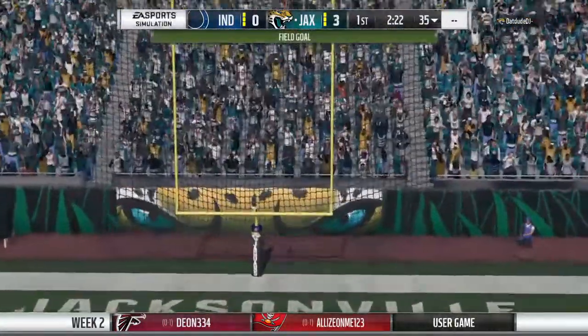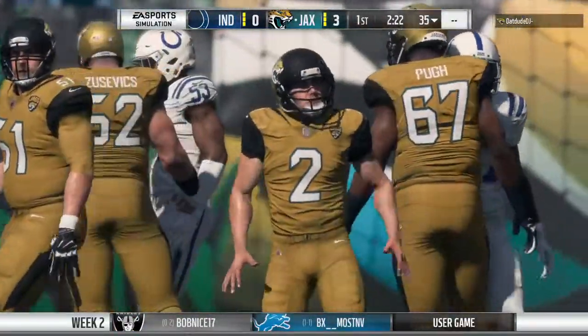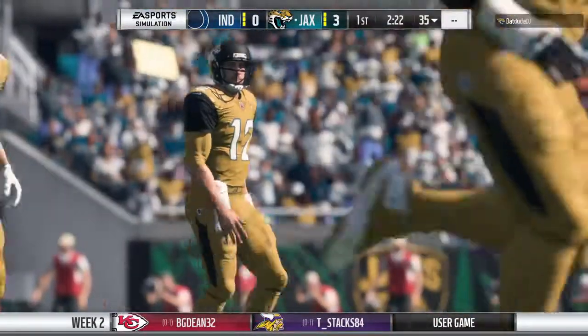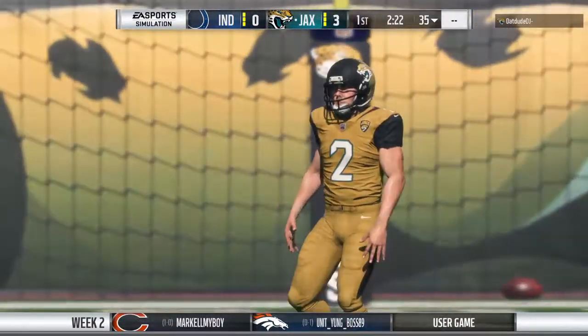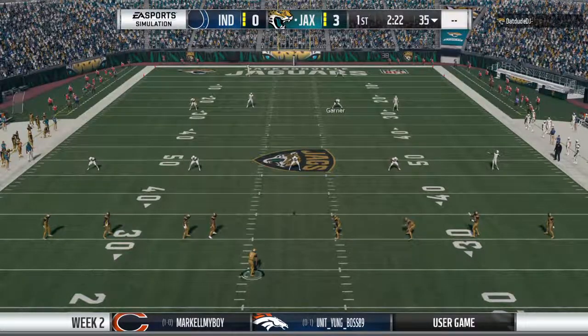And Myers able to knock it through. And the Jaguars grab a 3-0 lead. So they get 3. They were hoping for 6. An unlucky number 13 play drive. Well, you go to the sideline after putting 3 points on the board, happy, but you wanted to be ecstatic. You wanted to have 6 on the board.